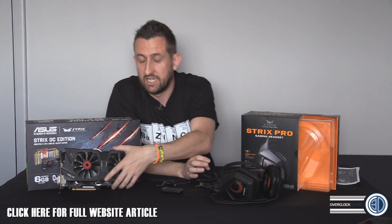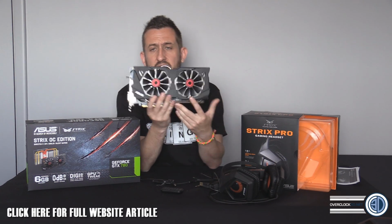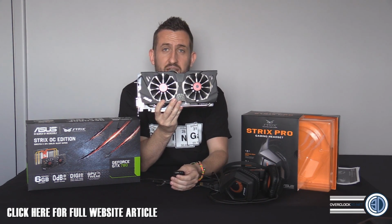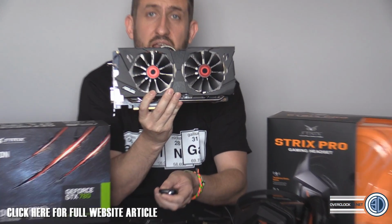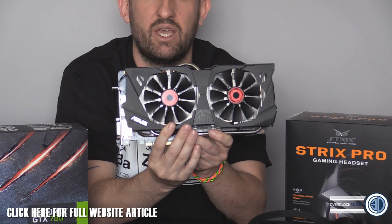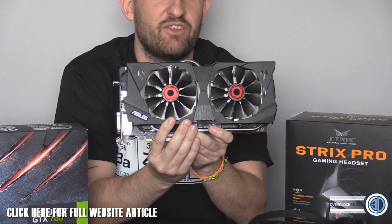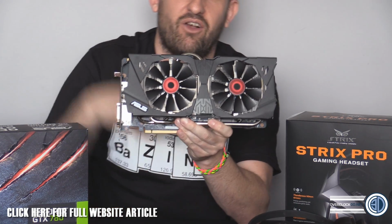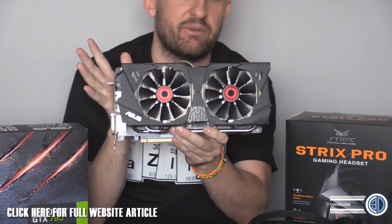As far as the black and orange on the headset and the audio is concerned, it doesn't really follow through to the graphics card. The graphics card is a very chunky, nice looking bit of kit. It's a shame that we never ever see the graphics cards when they go in our rig, but you can see, if you take a step back, you can see the owl on that heatsink, or at least on the fan shroud anyway.